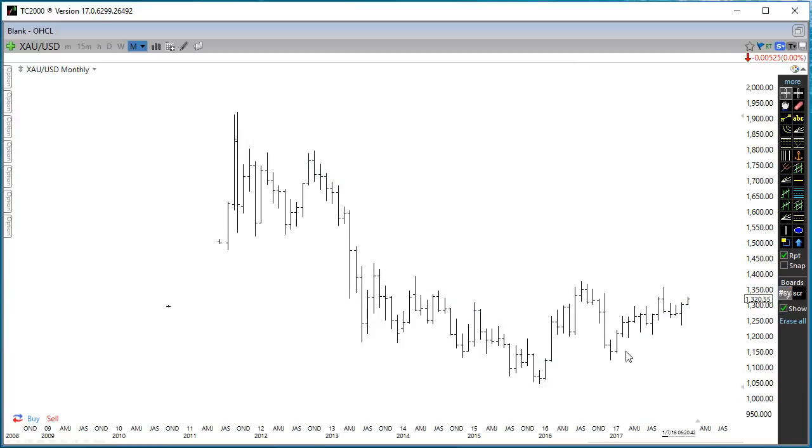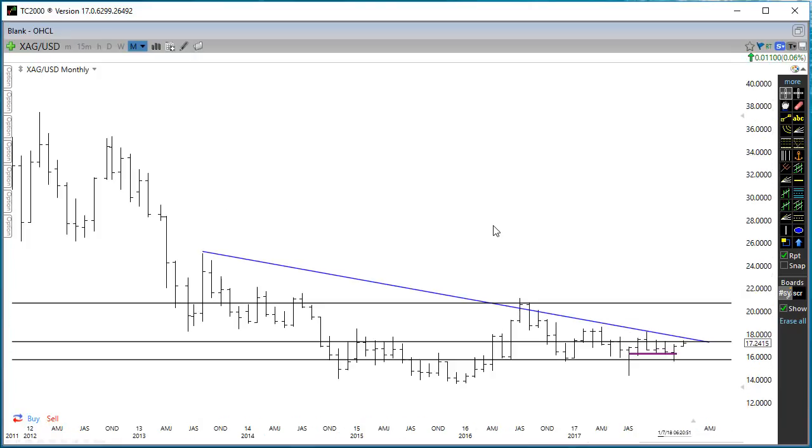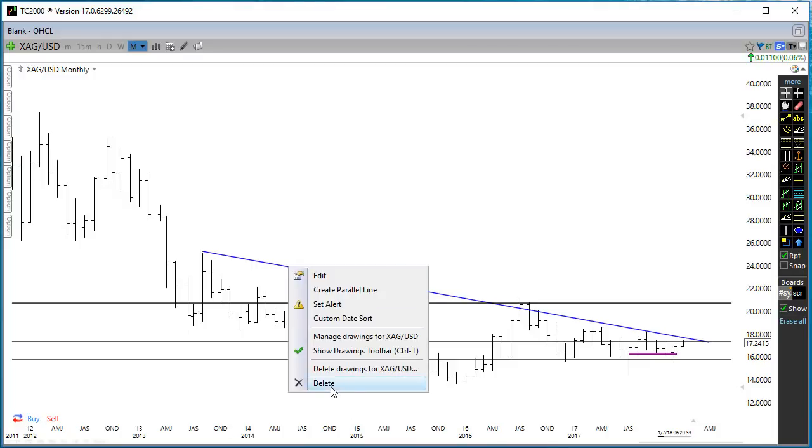Just stick to the basics, stick to the simple analysis of what the market's doing. If you want to know what's going on with the markets, go have a look at that. Like go look at this one right here, what I see on this is the monthly chart on silver.